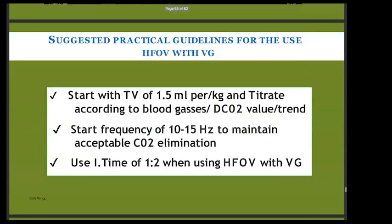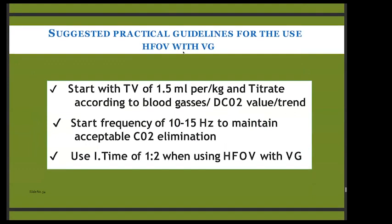For the tidal volume, I suggest starting with 1.5 mL per kg. So if you have a baby who's 1 kilo, you start with 1 to 1.5 mL. Then you titrate your tidal volume according to the blood gas, the CO2 value you have, and the trend of such values.